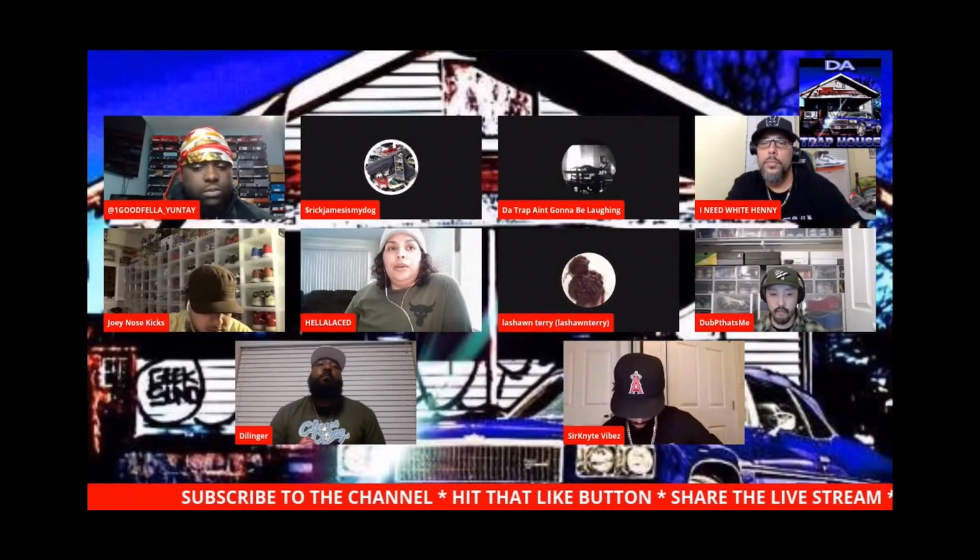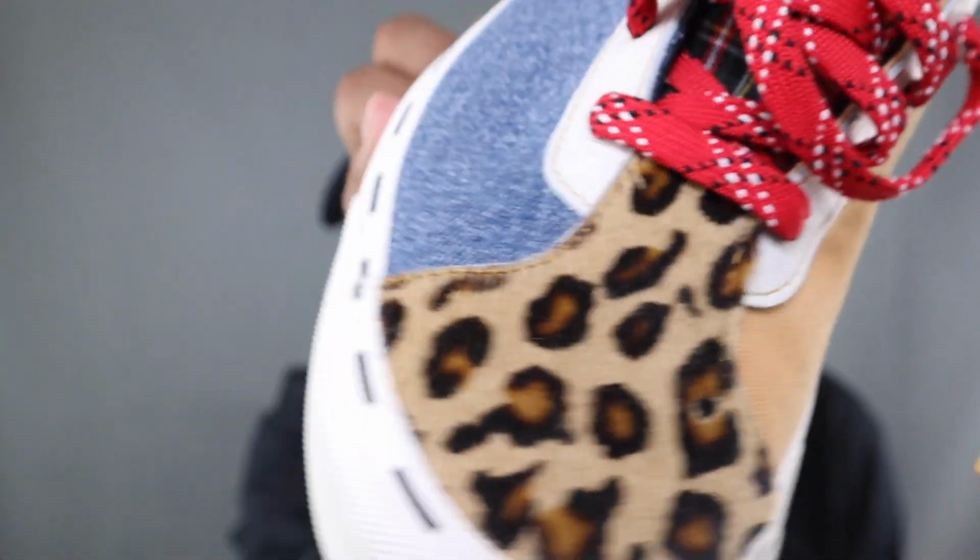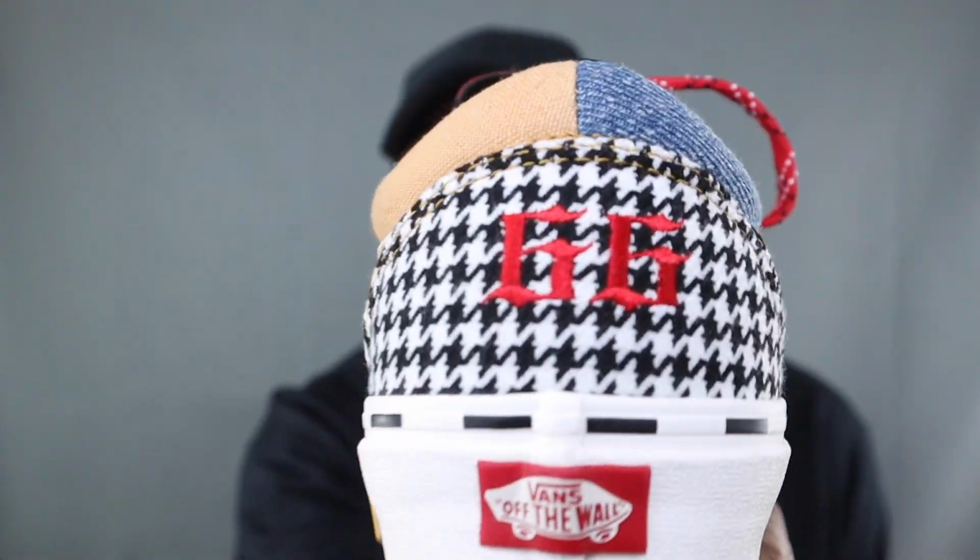D-Ray said, show your best lace swap. I'm going to switch it up a little bit with this one, man. I'm going to throw some Vans out here with the lace swap. These are the Bold Nye Bender and the Marshmallow Denim colorway. So you see you got a little leopard up there, you know, some denim.